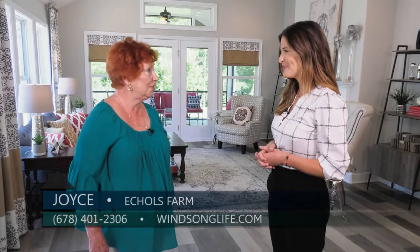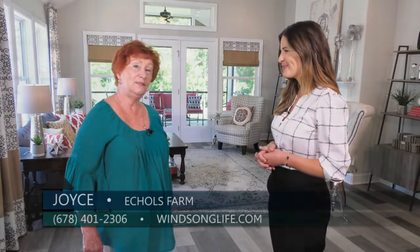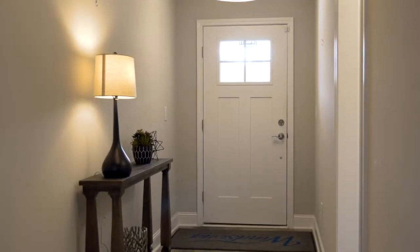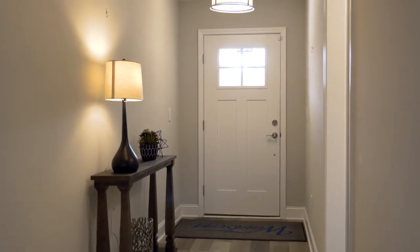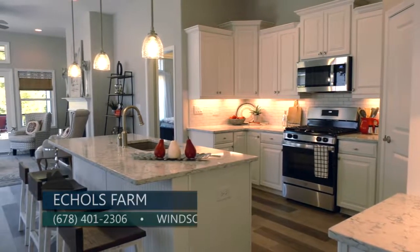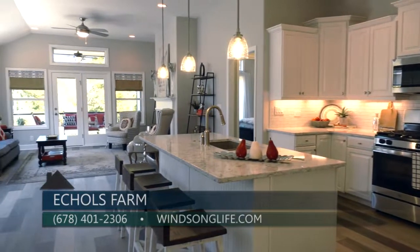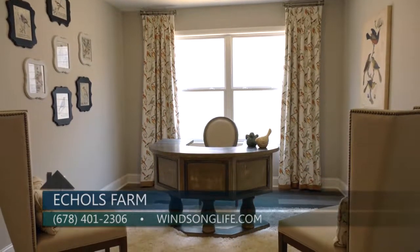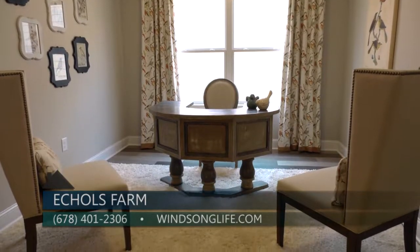Oh my goodness, where to begin? The Hadley is a wonderful floor plan, so much light. As you open the front door, you see the light that shines in. You have a wonderful wide hallway. As you come down the hallway, there is a flex room that you can use as a bedroom, a study, a TV room, whatever you see it as.